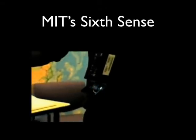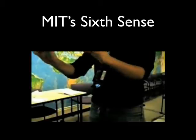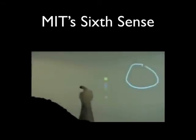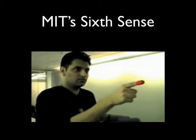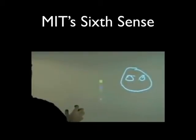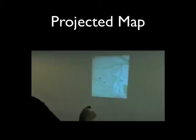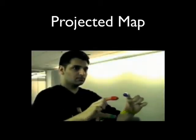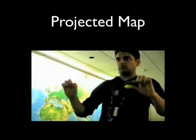The system tracks the 4 significant fingers. In this case, he's wearing simple marker caps that you may recognize. But if you want a more stylish version, you could also paint your nails in different colors. It basically tracks these 4 fingers and recognizes any gestures that he's making, so he can just go to, for example, a map of Long Beach, zoom in and out, etc.